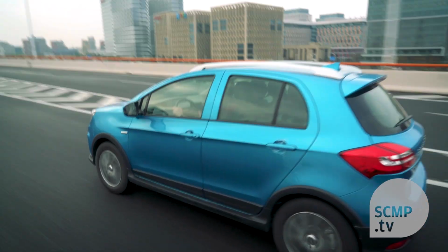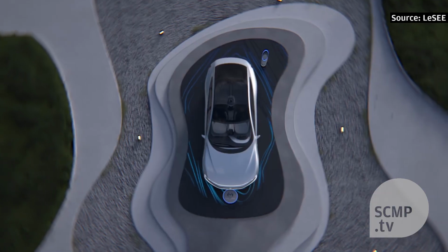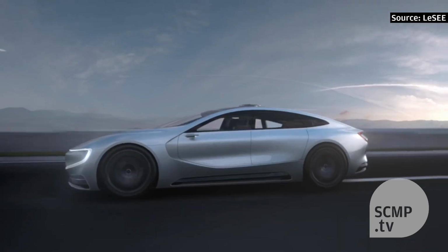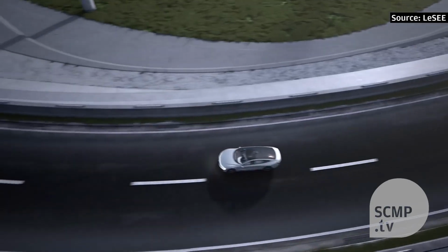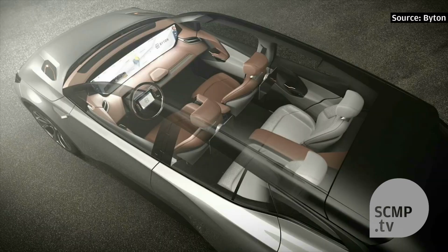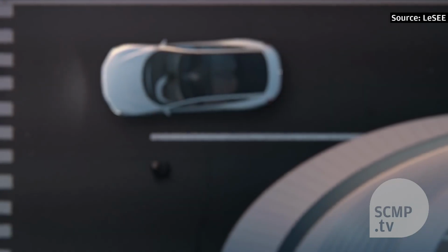With a lot of these manufacturers, there's been a lot of noise coming from them. They've produced very expensive concepts with often very fancy sounding names. We've had companies like the French sounding Le C, the German sounding Weitmeister and Byton, but generally these manufacturers have yet to actually produce production cars.